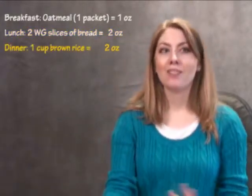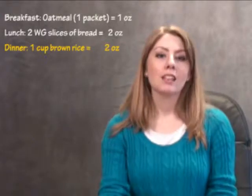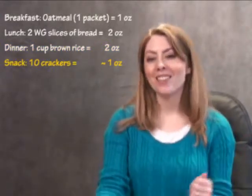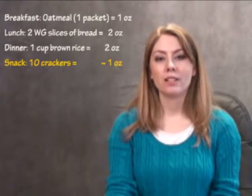And then for dinner, I love rice. So we have a lot of brown rice in our house. I usually probably have about a cup, which would be equal to 2 ounces. And then for a snack, I love Wheat Thins. And so they said about 7 crackers is equal to 1 ounce. I probably have more like 10. So I say that's about equal to 1 ounce equivalent.